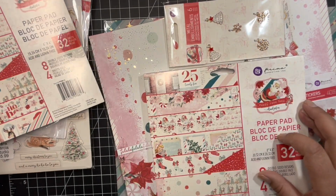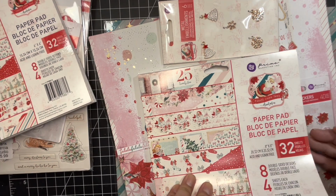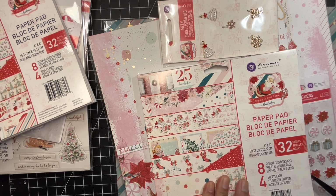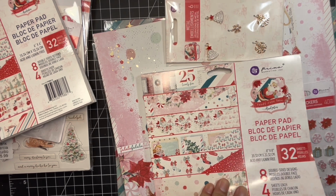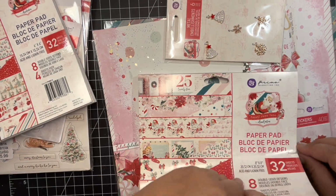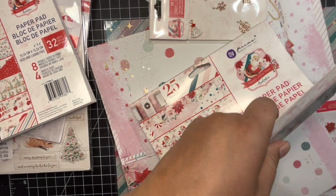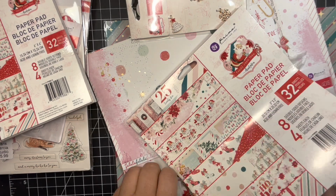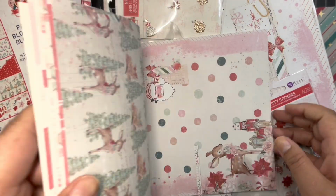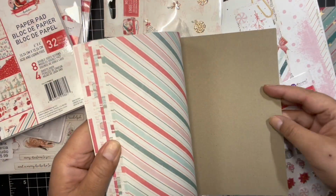So that's the 6x6, and then we have the 8x8. I wonder if I can just rip it. Okay, do a small flip through of this one as well.